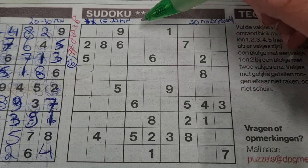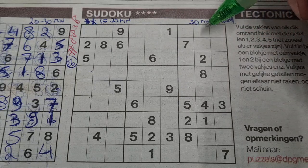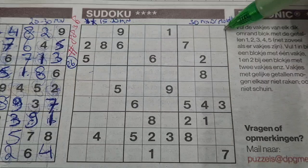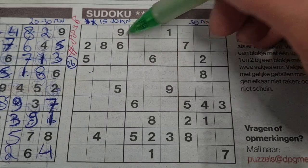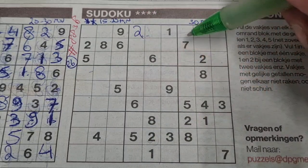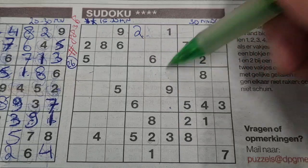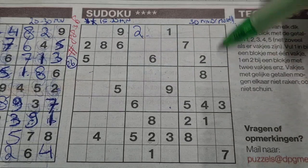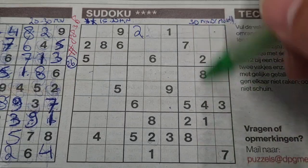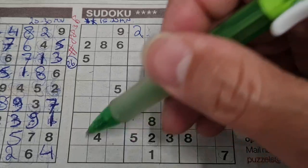We have a 2 in this row, 2 in the second row, so in the first row, the only 2 places left to choose should be here or there. We have a 2 in the middle column, no 2 there, 2 should be here. 2, okay, need a 5 here. Need a 9 there, need an 8 there. 7 in this column, 7 in the last column, so the column 3, the only place left for the 7 should be there. 7.